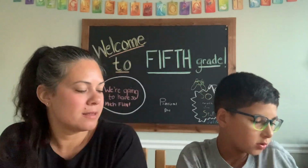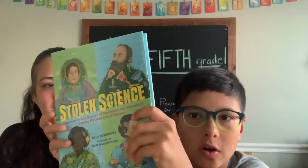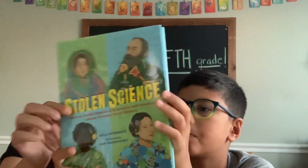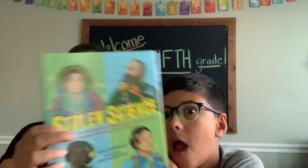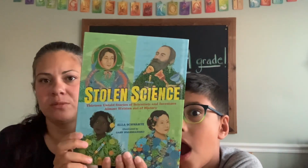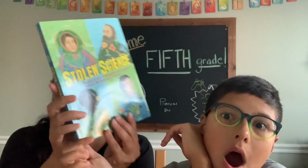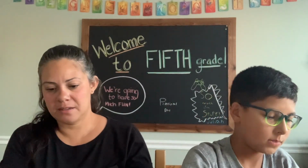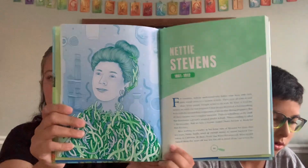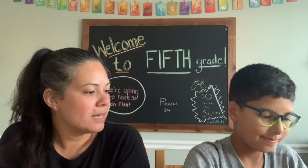Okay, what else? Stolen Science. Yes, this is about, what does it say on the front? 13 untold stories of scientists and inventors almost written out of history. So I'm sure there were a lot of women in there, probably almost written out of history for their science work. And let's see. So, all right, and his last book, go ahead. He's already read it. Go ahead, share it.